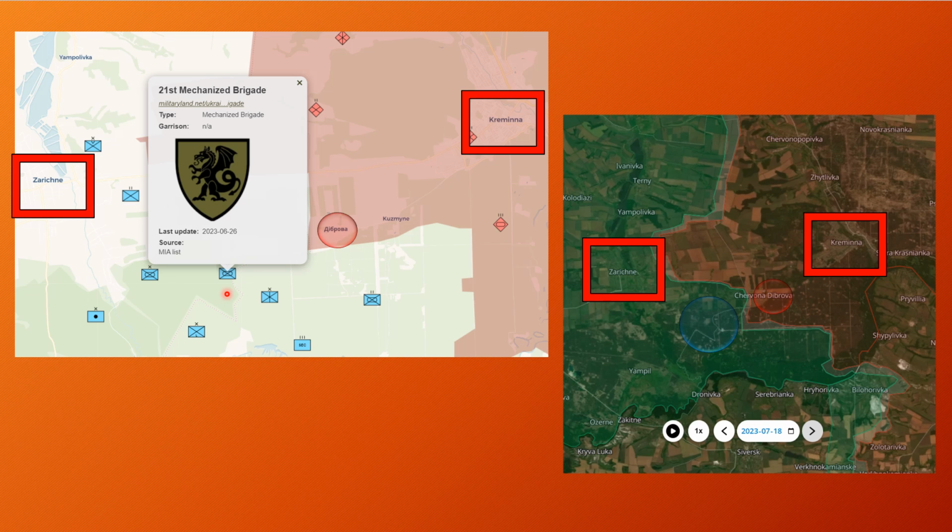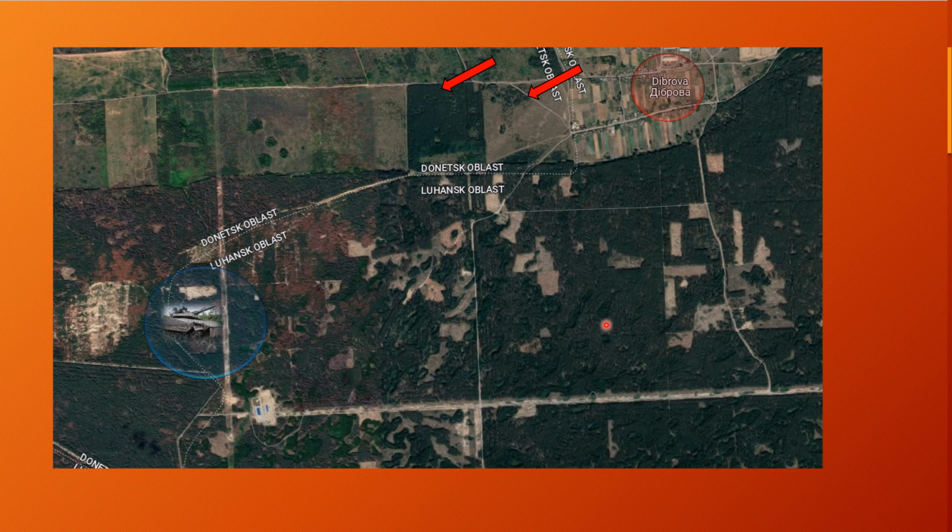So all in all, we can now guesstimate, this magical word guesstimate, that CV90s are fighting in the woods outside of Kreminna, right? So you have Zarechne, you have Kreminna, you have Military Land highlighting the 21st Mechanized Brigade right on the front line, and an author, Lars Wildereng, has some contacts in Ukraine, and he knows that CV90s are fighting for the 21st Mechanized Brigade. Voila, here they are. And this is the terrain that the CV90s probably are fighting in.